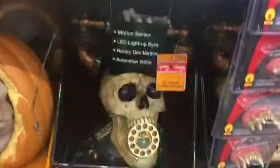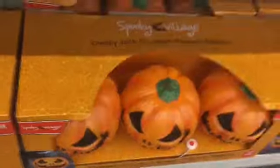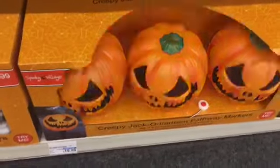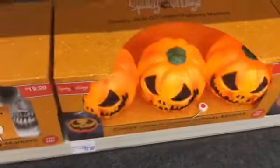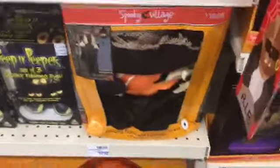This one, just hanging around, watching the game, drinking some blood. Halfway markers. These are really cool. They're better than the skull, but I like the skull. One, two. This guy. This box is badly burned.